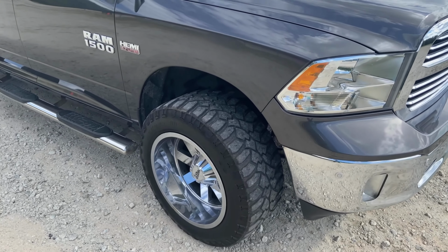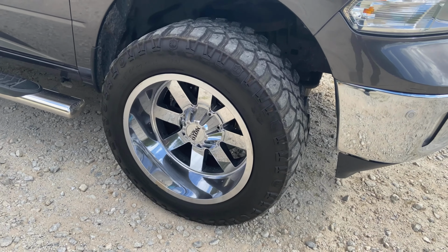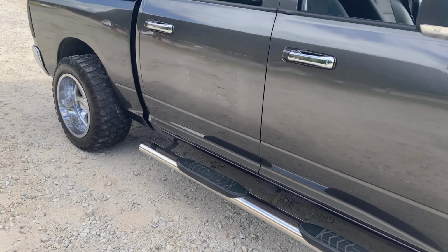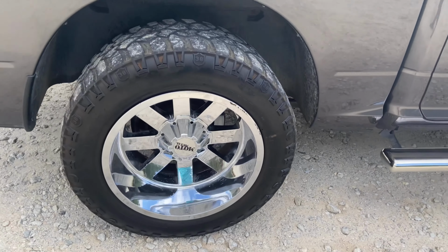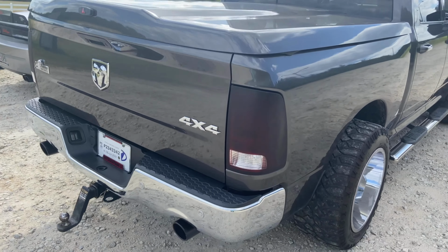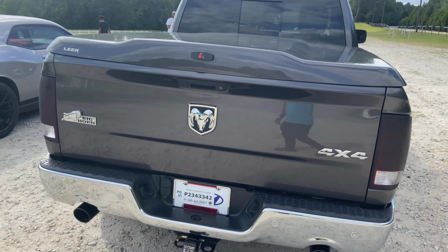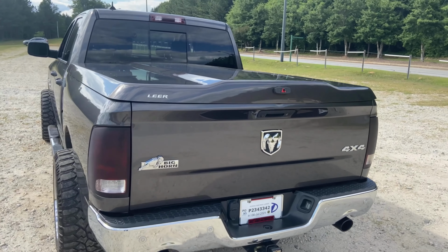Seven-liter V8 Hemi engine, came with the 20-inch rims with the wide lip. It's dope, got a good deal on it also. As y'all can see, tinted the tail lights, blacked out the exhaust tips. That 4x4. And I love the truck bed cover that came with it. It matched the paint.